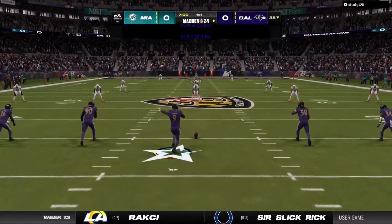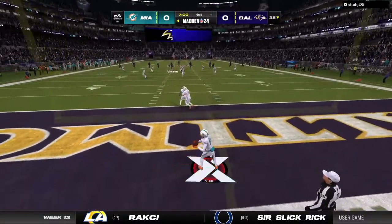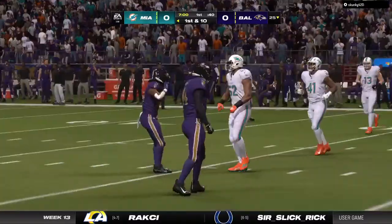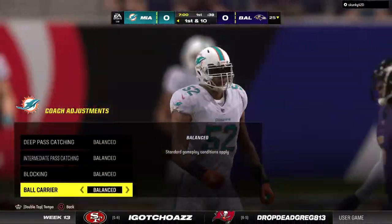Justin Tucker set to boom this one away. And off we go from M&T Bank Stadium. And no return here to start. It's a fair catch, and they will set up shop at the 25.